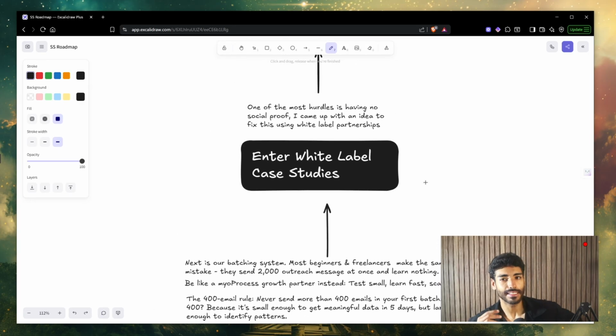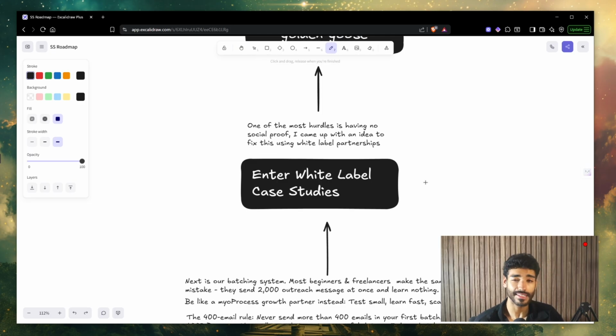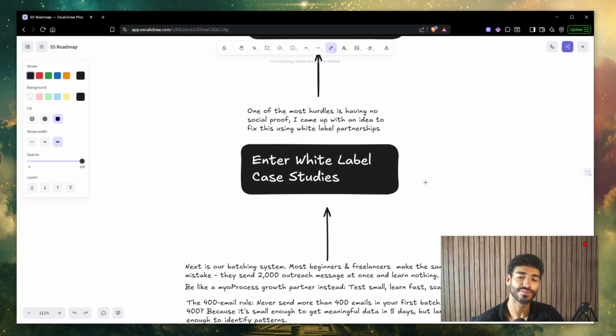Now, the reason I did this is because the main hurdle for people getting started is they don't have any social proof. And I don't like when gurus show you how to do outreach and how to get clients, and they rely heavily on their social proof. Obviously, if they rely on social proof, they're going to get clients. But if you put yourself in the shoes of someone just getting started, they don't have that social proof that you have.